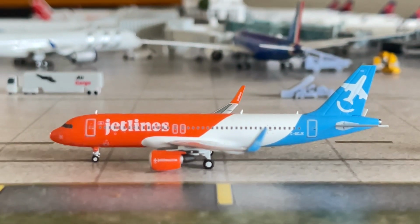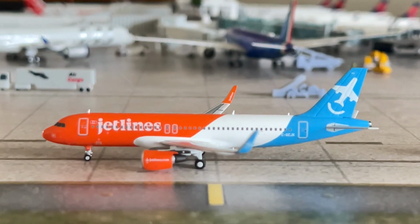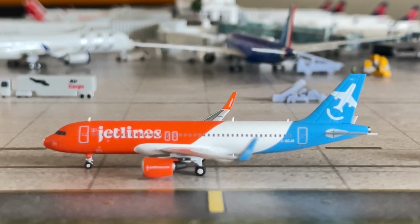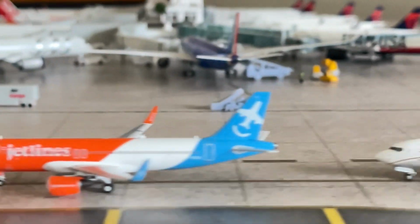Moving on to the next aircraft, the Canada Jetlines Airbus A320-200. We'll say he'll be doing a flight out to Toronto Pearson today. So that's a cool flight there. Haven't featured that model in a while.